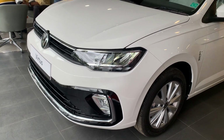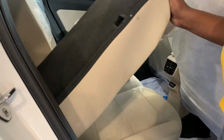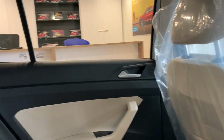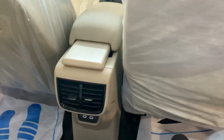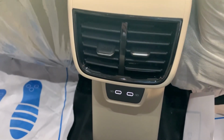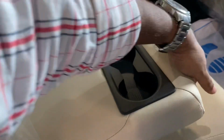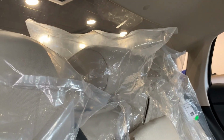Let's move on to the rear passenger side now. You'll get a 60-40 split seat that can be split either way on either side. The interior is fully finished in black and beige. Now let me quickly get into it, and you see that I have ample amount of space because of the wheelbase this car offers. You also get AC vents as well as two Type-C charging ports. There's your armrest with cup holders as well. You can pull it back and all three passengers will get headrests.